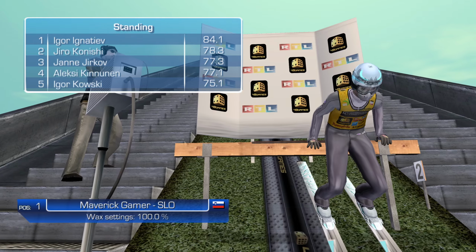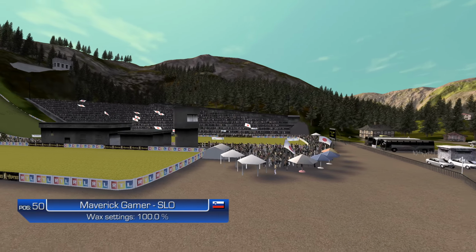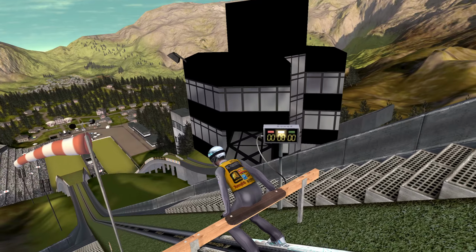It's a very different experience watching the others jump for once. Last competition day of the Summer Grand Prix. Despite the summer temperatures, the skiers will keep their cool as they defend their positions, I suppose. Well, try to get up higher.